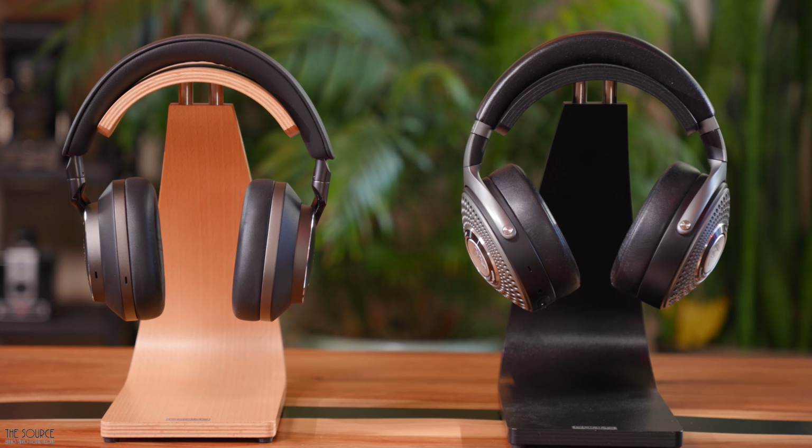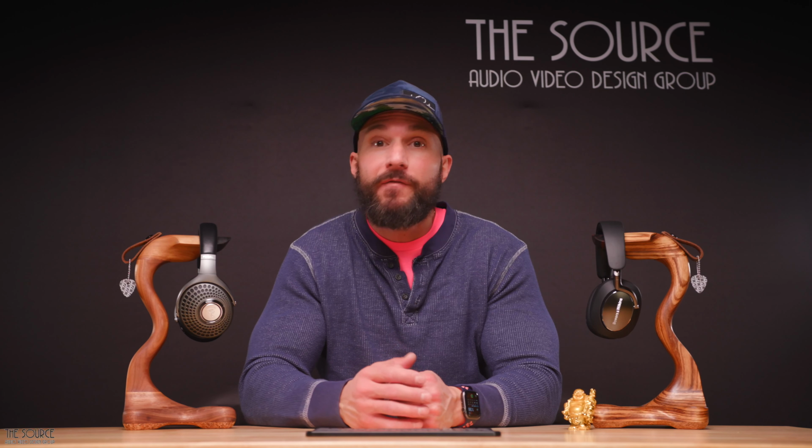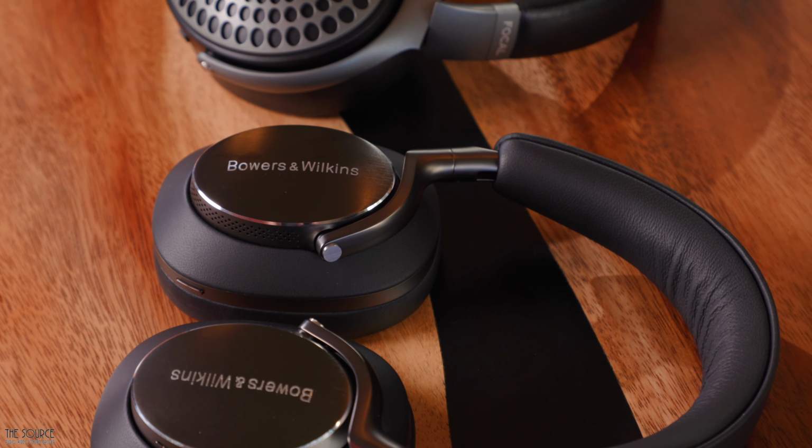For listening to music, I would say it could go either way, and I enjoyed both headphones. If I had a favorite, it came down to the track and how it was produced, and it wasn't always a clear choice based on the genre of music.